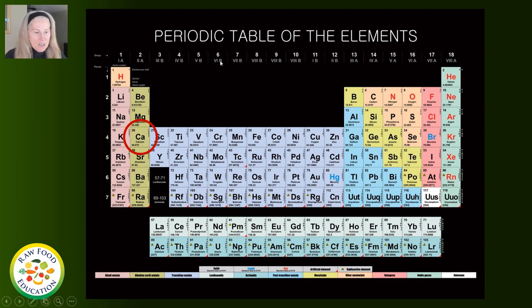So if you take a look, you can see that right here calcium is located in the same column as magnesium, which is another alkaline mineral. And then we also have potassium right next to calcium, and that is also considered to be an alkaline mineral. So calcium can be found on the periodic table in the same area as the other alkaline earth metals.